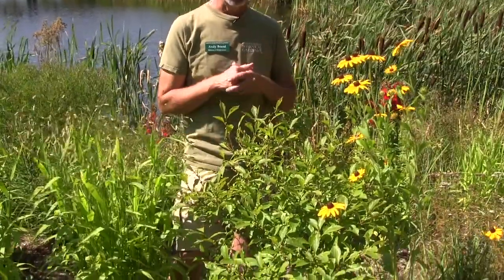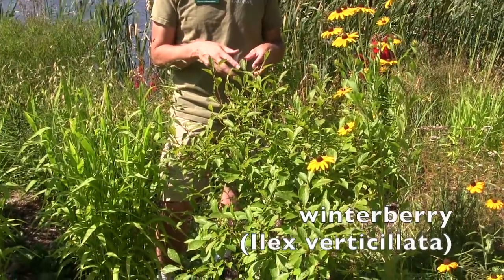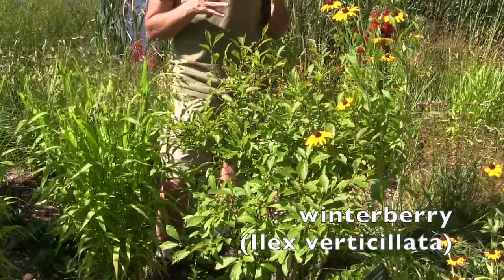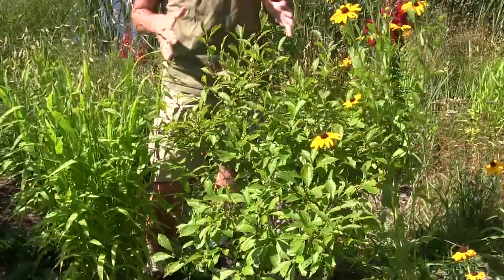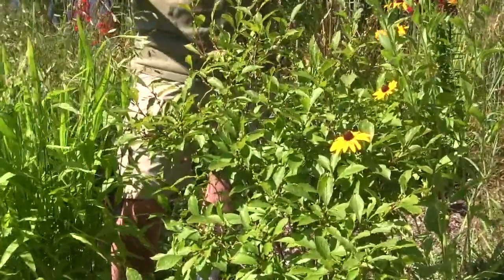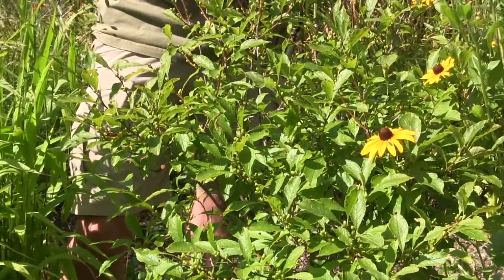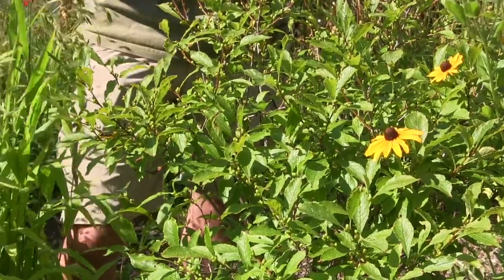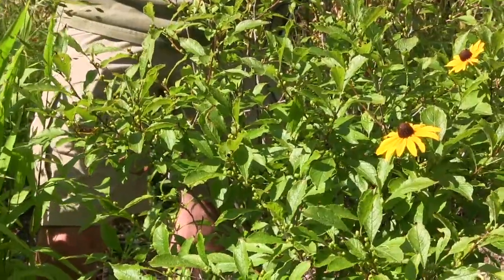Okay, so in front of me here is probably one of my all-time favorite plants to put near wet soils, wetlands, and pond edges, and that is Ilex verticillata, or winterberry holly. It's a deciduous shrub that can grow six, eight, even taller feet tall. It spreads and will form a colony of stems over time, but can be controlled and kept as a multi-stem shrub. Pretty much it doesn't look like much. It's just a nice green shrub. A background shrub in a border would probably be a great use for it.